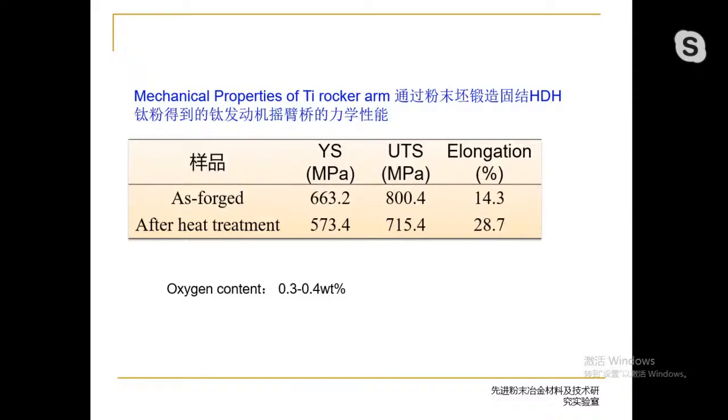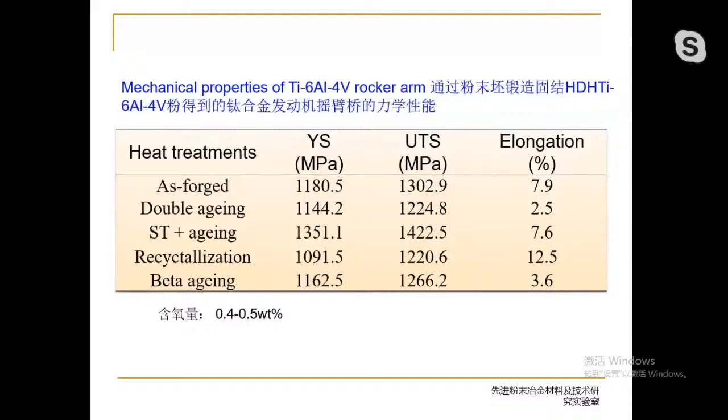So we produce a number of these parts, and for pure titanium, after heat treatment, we can get quite good properties, with tensile strength about 750 megapascal and elongation to fracture of about 28%. This very much reflects the true properties of titanium. For the forging, the properties are slightly lower than the ingot metallurgy one, not powder, ingot metallurgy. But if we do a proper special heat treatment, like recrystallization heat treatment, to get equiaxed grains, we can get fairly good properties, good strength, and elongation over 10%, which is really good.